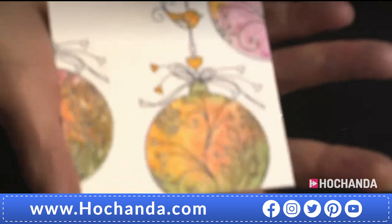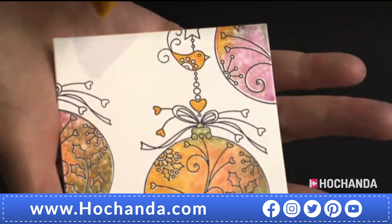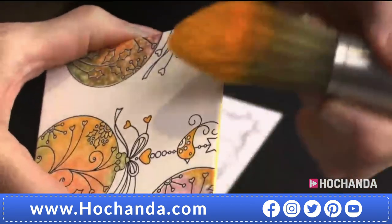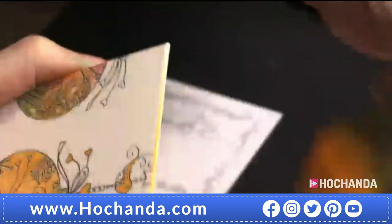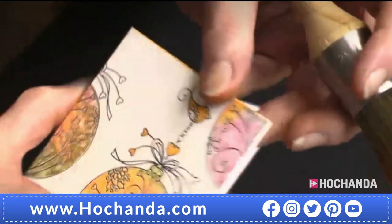And then as far as edging goes, this is another thing. If I just show you with the edging, if you take a brush and you decide which colour you want, on here I'm going to go with the orange. You see, I've loaded up my brush with the orange. And because this is mount board, when I do this and I flick, you get a really cool edge.